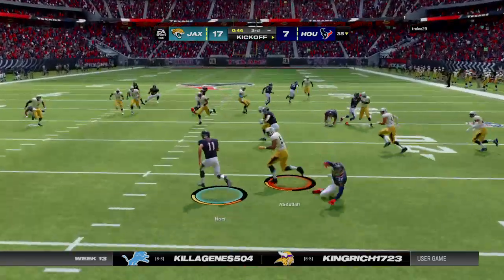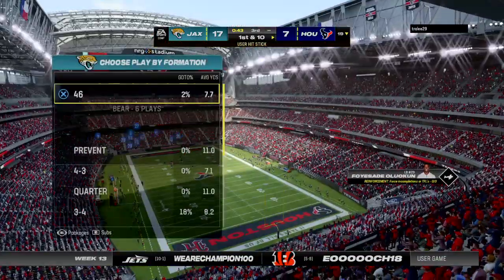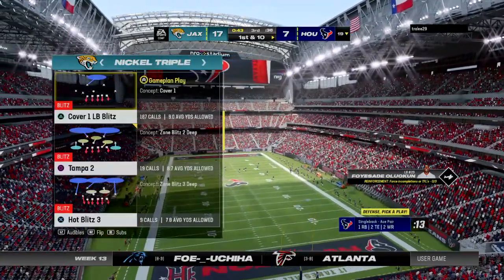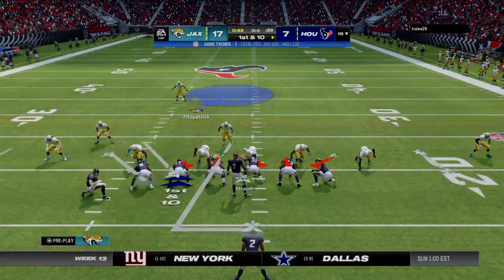And here comes a return from the middle of the end zone. And this return is going to come to a quick end as he is belted at the end of that one. Houston's offense already at the line, set to get going.